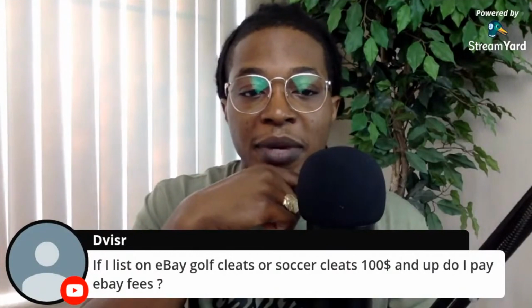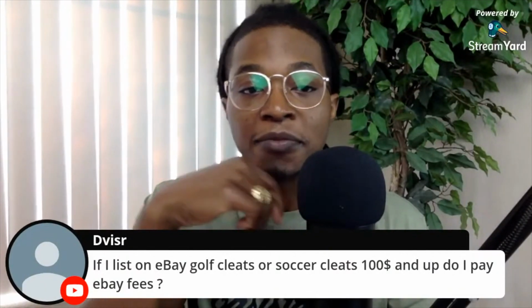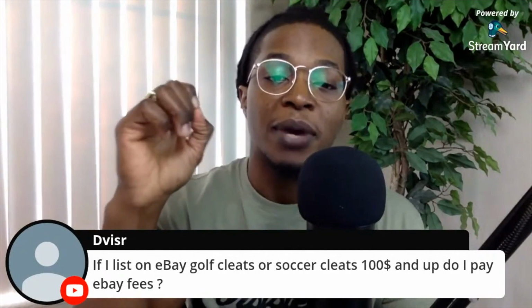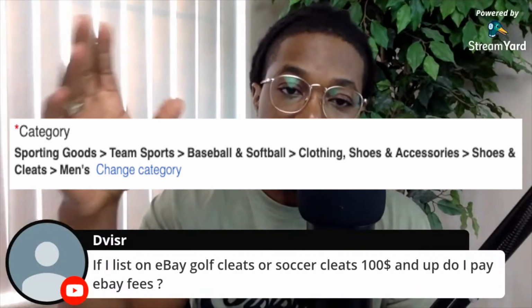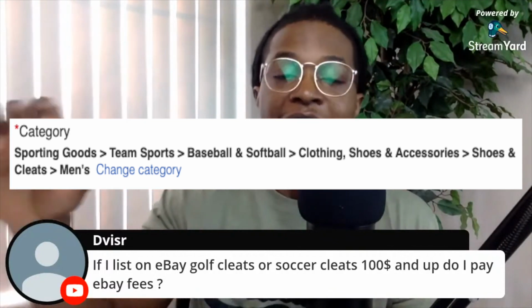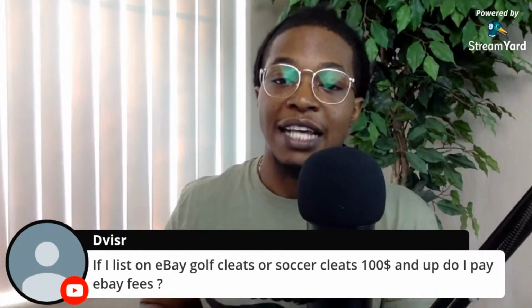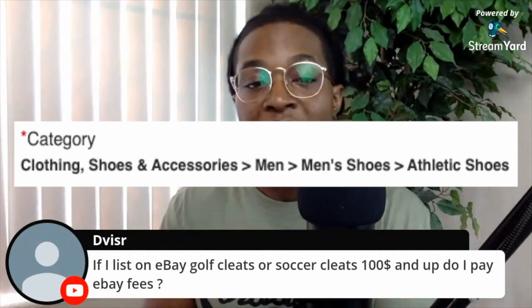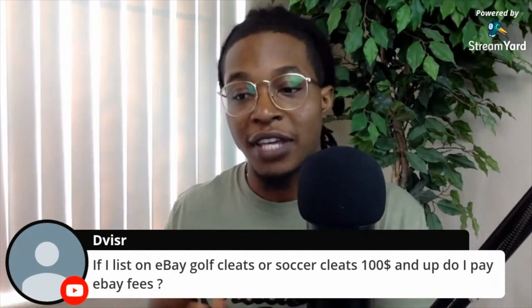If I list golf cleats or soccer cleats on eBay for $100 and up, do I pay eBay fees? Now, you only pay eBay fees if you list it under the sporting goods section and list it as cleats. If it's listed as cleats, then you'll definitely be paying fees. If you list it as athletic shoes, you would only pay that 30-cent fee. Now, there's always a caveat to that.